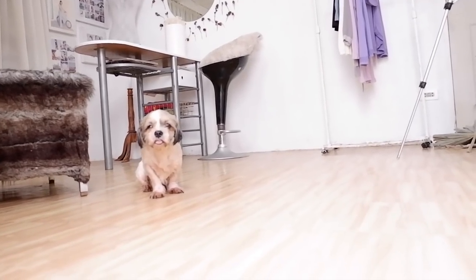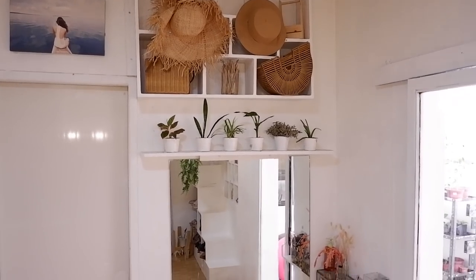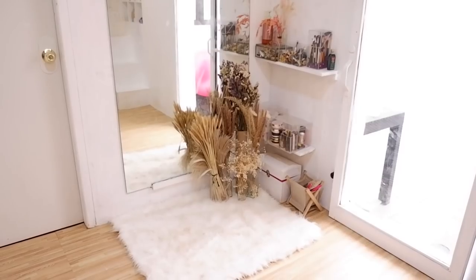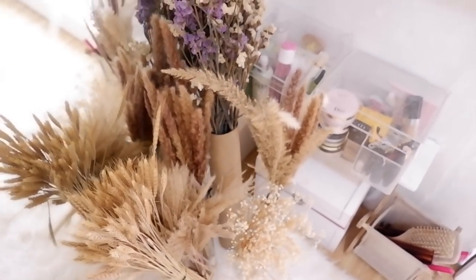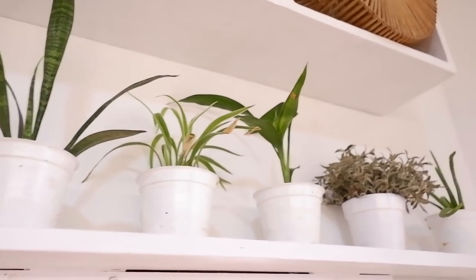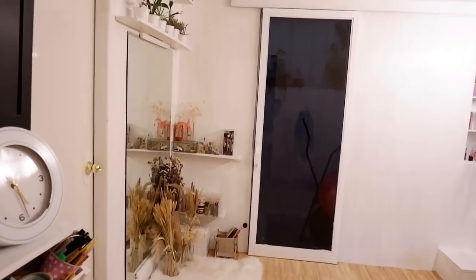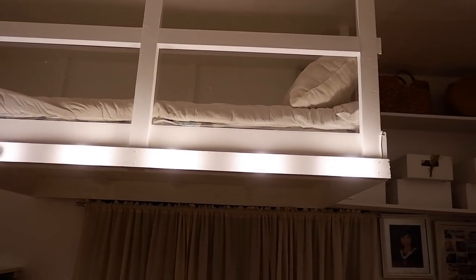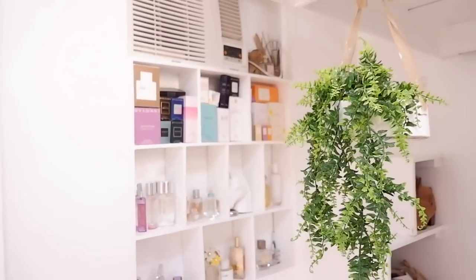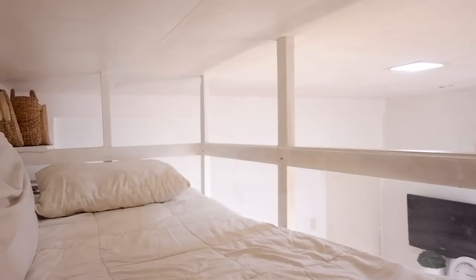That's my cute puppy. You can see my main door. On the other side, you can see my full-length mirror. And you can see I have plenty of dried flowers in front of my mirror. My current addiction. These are real plants, except for one. And from this side, you can see my sliding door. So that's my bed. It's made from wood and acrylic. Beside the stairs, you can see my perfumes. And now we're going up to my bed. So that's pretty much it, guys, and that ends my mini room tour.